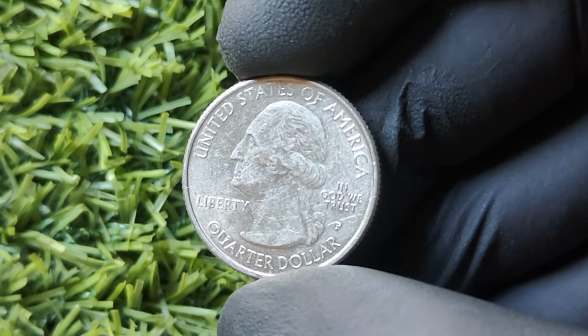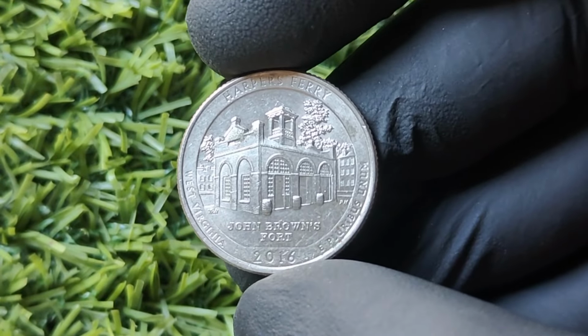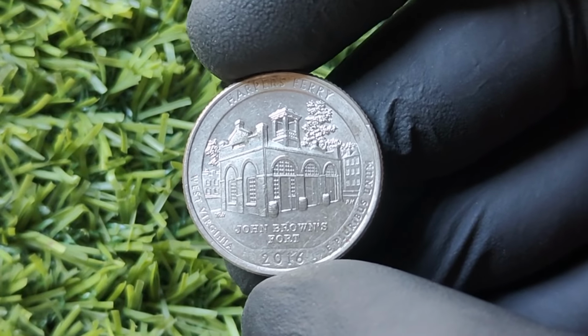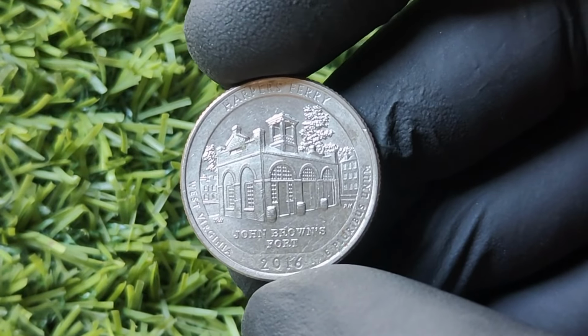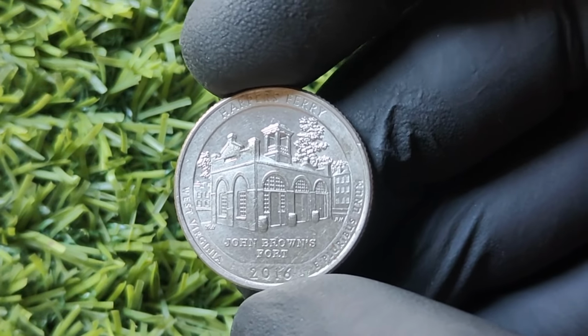Now let me tell you a quick story. Last year I was helping my cousin move. We're cleaning out this dusty old drawer, and boom, I find this pile of change stuck in the back. I go full goblin mode, sifting through it, and I'm like, oh, a 2016 P quarter, neat. I toss it in my pocket, thinking nothing of it.